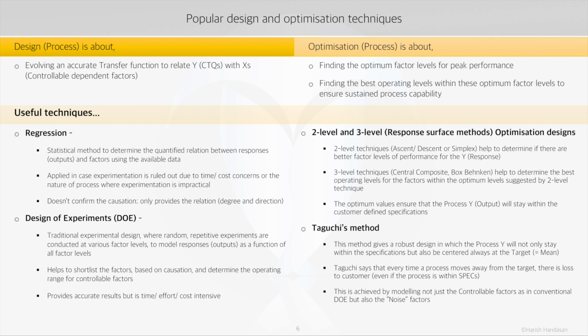But when the need is to have a process so robust that the process mean not just stays within the specifications but also is always centered at the target, Taguchi's designs are very useful. The underlying belief in this approach is that every time a process moves away from the target, there is loss to customer, even if the process is within the specs. Now, this method attains the robust design by modeling not just the controllable factors as we do in conventional design of experiments, but also considering the noise factors.